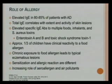So the role of allergy in this: 80 to 85% of these patients have an elevated IgE level, and typically it correlates with how severe their disease is. What's interesting is that these patients also develop specific IgEs to multiple foods, inhalants, and also the Staph aureus toxins. These are enterotoxin A, B, and toxic shock syndrome toxin 1. This basically means that even independent of infection with staph, these kids are developing IgE to the staph toxins themselves. So just even having it on their skin, as many of us do, they're irritated by that.